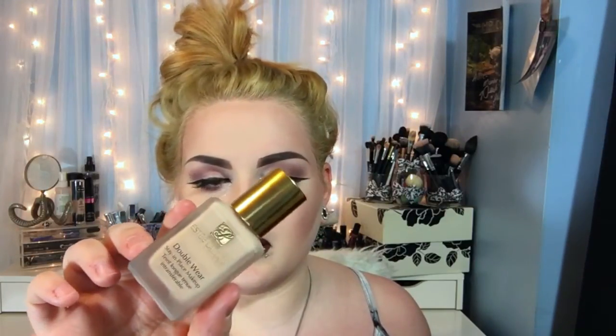So the next thing that I have is this foundation. This is the Estee Lauder Double Wear Stay in Place Makeup, and mine is in 1C0 Shell. It looks like this. It's a very light shade. I also mix it with my Manic Panic Dream Tone, just because it's a little too dark for me, because I am a pale goddess. So yeah, I love this so much.